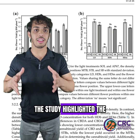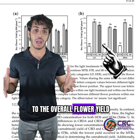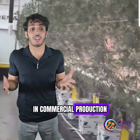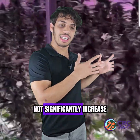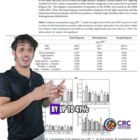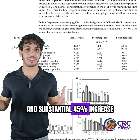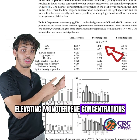Interestingly, the study highlighted the major contribution of side branches and side tops to the overall flower yield. This begs the question, should we be prioritizing these areas over apical colas in commercial production? Further findings indicate that while the two light spectra did not significantly increase CBD yields, they notably boosted terpene concentrations by up to 41%. The Solray light source, with its higher red to far red ratio and substantial 45% increase in green light emission, was particularly effective in elevating monoterpene concentrations.